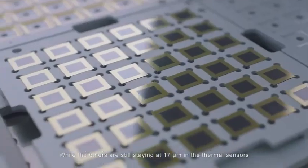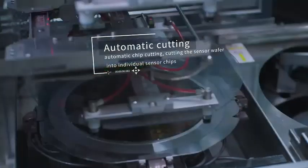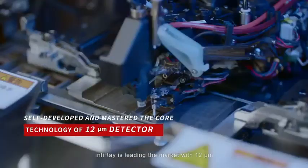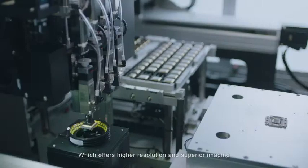While the others are still stuck at 17 µm in the thermal sensors, InfiRay is leading the market with 12 µm, which offers higher resolution and superior imaging.